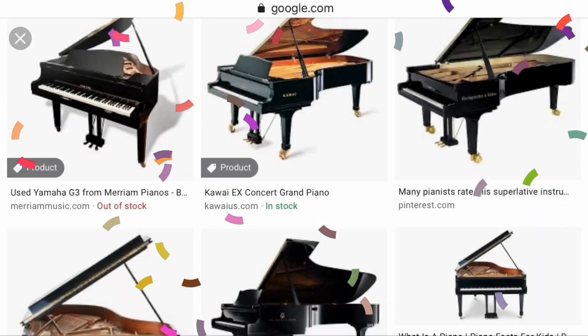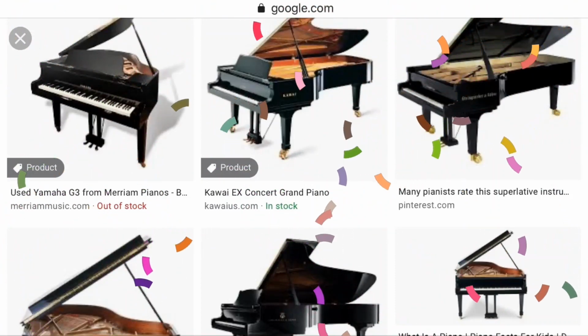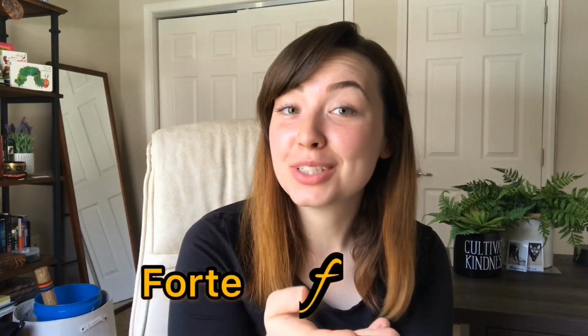Then came the piano. The piano's full name is pianoforte, quiet, loud. The strings are hammered, so the harder you press on the keys, the louder the sound is, and the softer, the quieter. But pianoforte is such a long word that they decided to give it a nickname. Like Nicholas becomes Nick and Abigail becomes Abby, pianoforte became just piano. And when you're writing dynamics on paper, they shorten it even more. Piano becomes just a P, and forte becomes just an F.